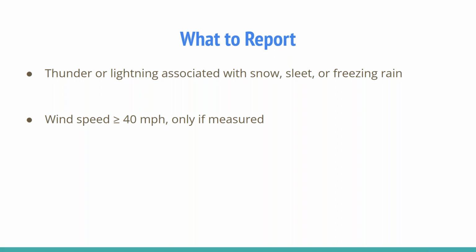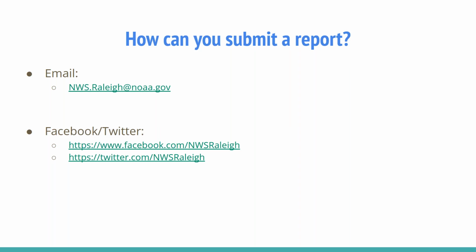Many people, including myself and other forecasters that I know, I think everybody just looking at the tree branches, overestimates how strong the winds are. So if you have a measured wind speed of at least 40 miles an hour, we'd love to hear about it. What are some different ways that you can submit a report?